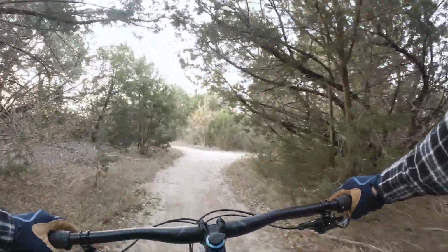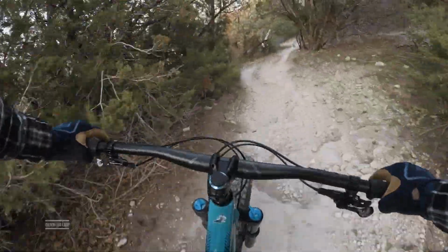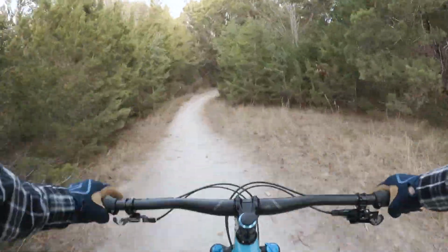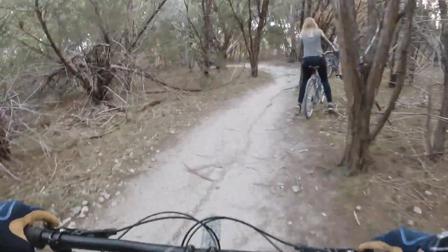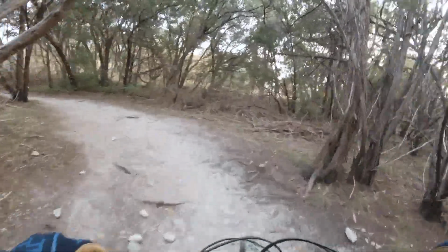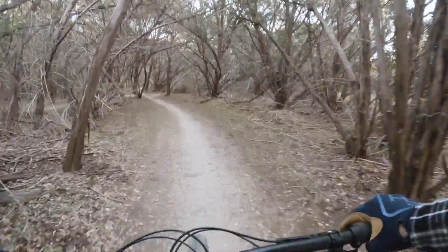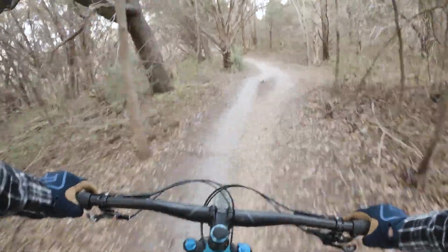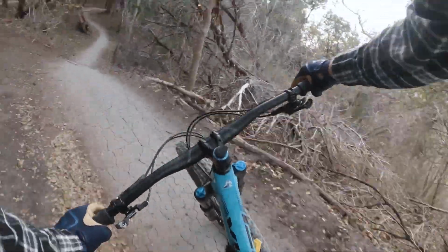Okay, and this is the outer log loop. Now this is a little more challenging. A few little technical things there. Fun little jump here. Nice little berm turn.